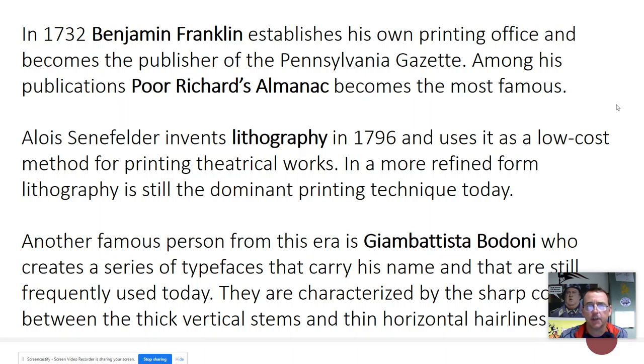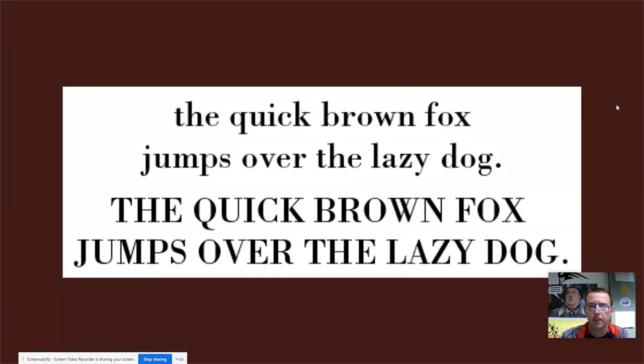Senefelder invents lithography in 1776, which is a modern, low-cost way to print, and it's used for theater. I believe I have a sample of that coming up. And then Bodoni creates a typeface, again, all in 1732. And again, it's still used today. So there's the Bodoni sample.